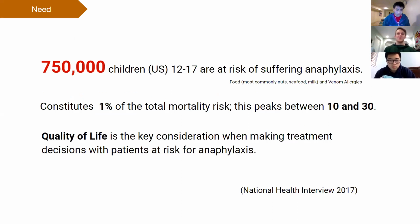So y'all have heard this a million times before, but every year in the US, almost 1 million children, 12 to 17, are at risk from suffering from anaphylaxis. Now, this doesn't constitute a huge portion of the mortality risk. It's about 1%. But 1% of 12 to 17, 1% of 10 to 30-year-olds, that's still a pretty big number.